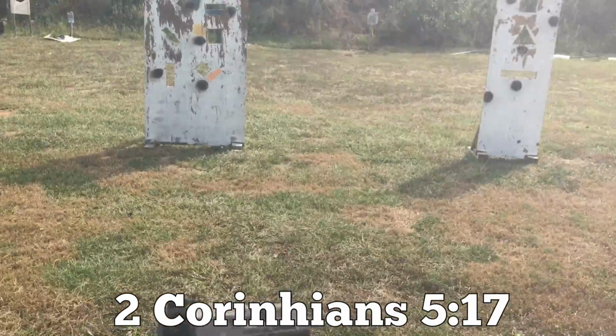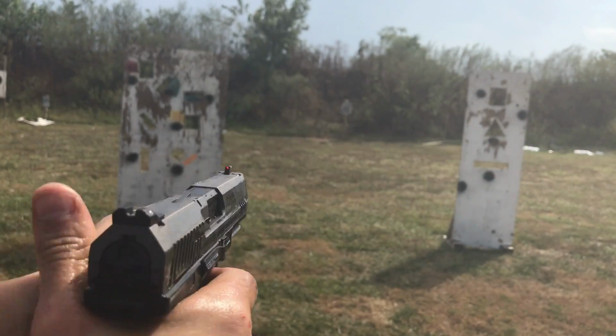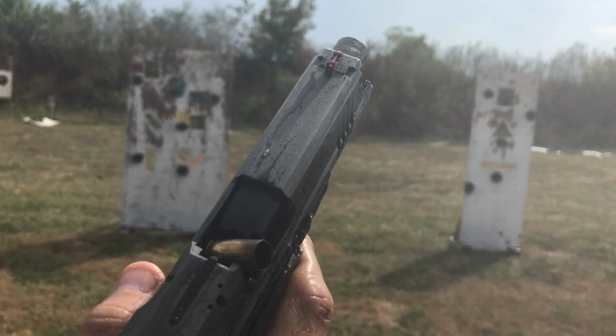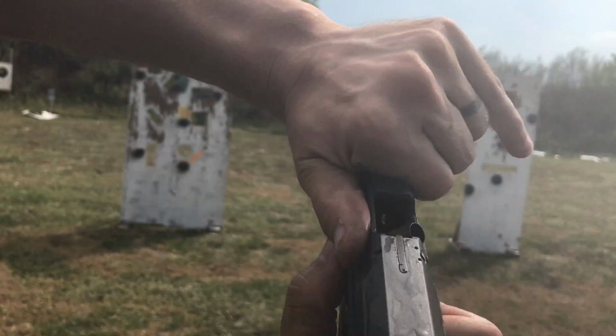So if you don't like your life right now, you wish you were a better person, ask the Holy Spirit to come into your life. Let's see if it works. And it most certainly does. Oh, the first thing I've ever seen in my life from the Canik is a stovepipe.